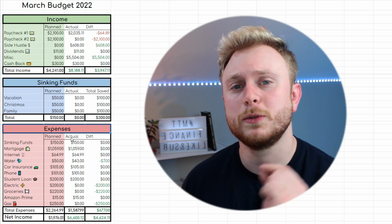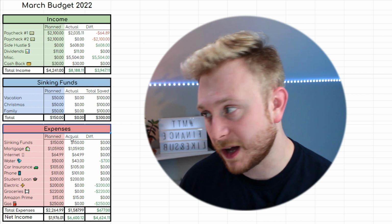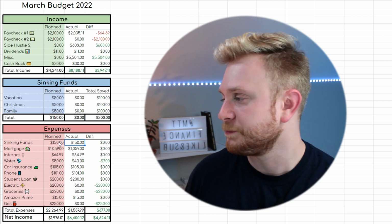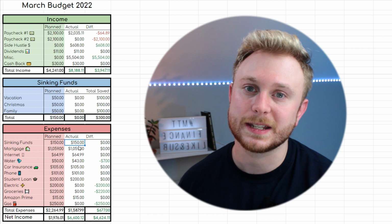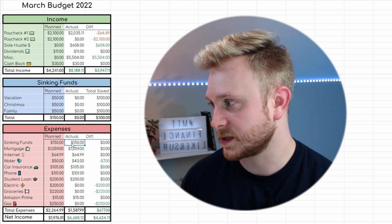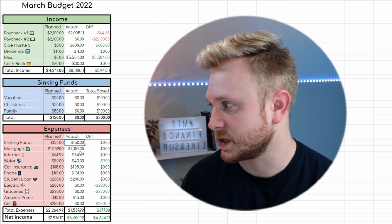Anyway, now we are going to move on to the second half of the nitty-gritty with my monthly budget, which of course is the expenses. This stuff that I owe to other people throughout the month. Some of them are recurring bills, some of them are debts, some of them are just paying myself, as we can see with this first item here with the sinking funds. I try to contribute $150 towards the sinking funds up here.